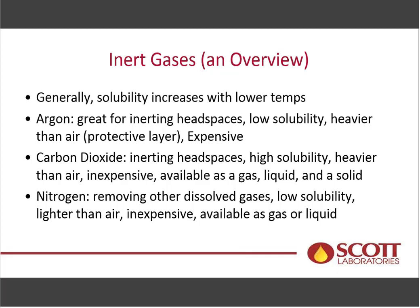Real quick, argon is great for inerting headspaces and has very low solubility, so you're not going to get argon bubbles in your wine. It's heavier than air, so it does have a little bit more of that protective layer over the top of the wine, but it is very expensive. So I would say you want to use it sparingly.